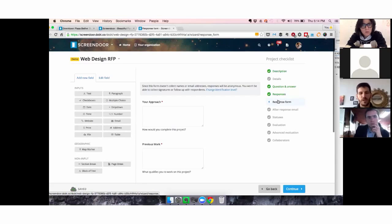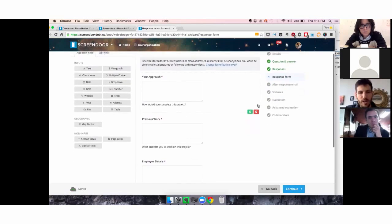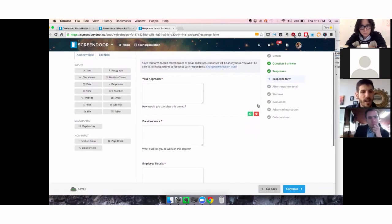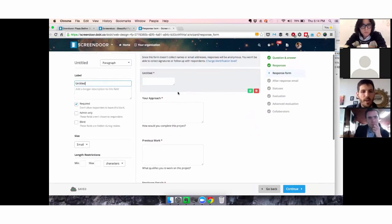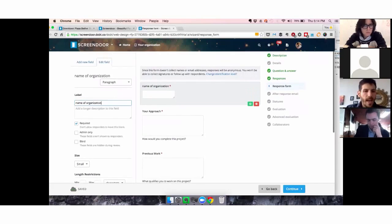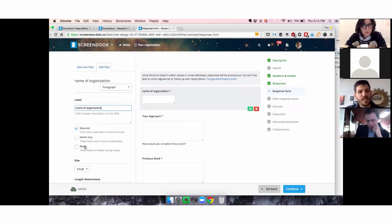So here is your form builder. Imagine you're a municipal government and you're doing hiring, or you're offering an RFP, and you have a PDF version of a form and you want to recreate that here in Screendoor. What you can do is, we have a very simple drag and drop tool where you insert fields, title them, and you can make any of these fields required, admin only, or blind.